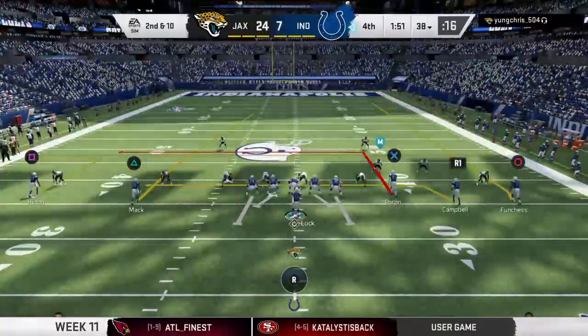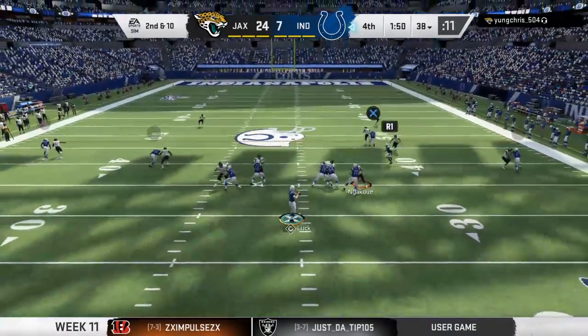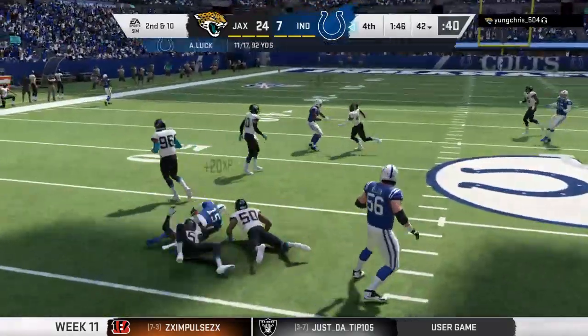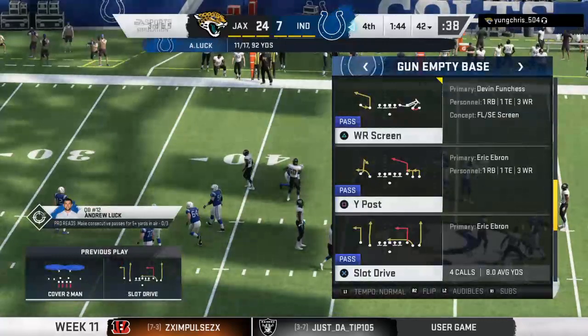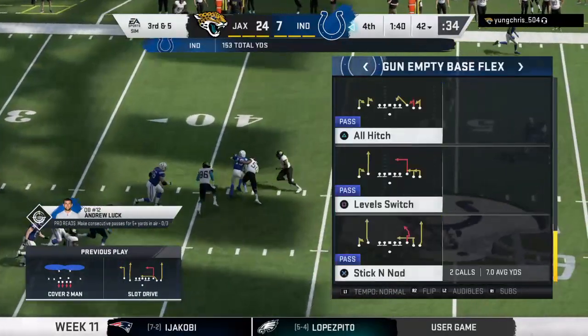They work again from the 38 on 2nd and 10. Here's Luck. Over the middle, hauled in by Campbell. And a 5-yard gain gets him to the 42. That catch good for 5. It's 3rd down.